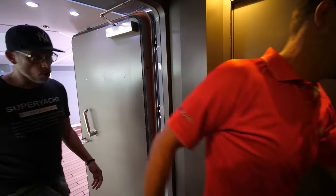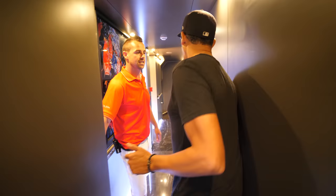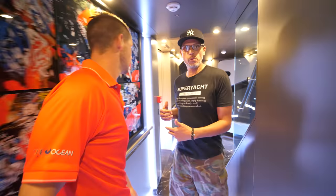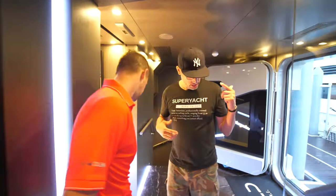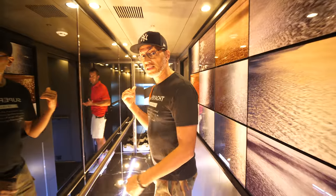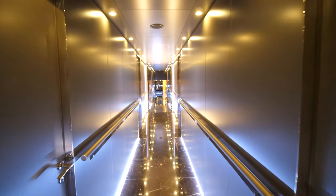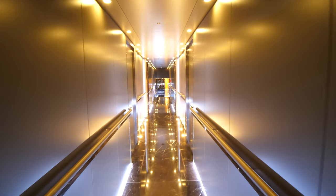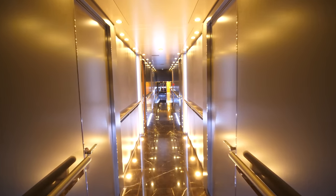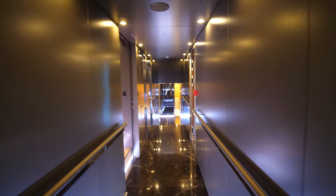So moving forward, we are headed to the guest cabins. Correct. And we'll see where you would be staying if you were on board. Unless you're the guy who painted the building, you'd probably stay in the master, which we're gonna get to next. But first, let's check out these guest cabins. They are insane. Check out this hallway. How long would you say that is? Oh, at least 25 meters. 25 meters. Yeah. It's like a bowling alley.